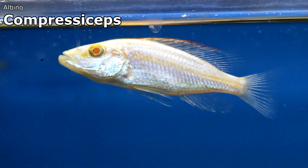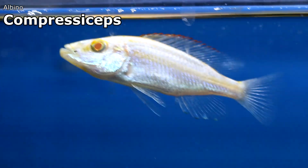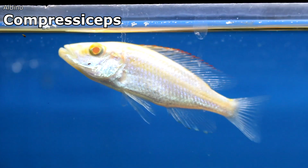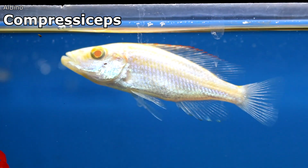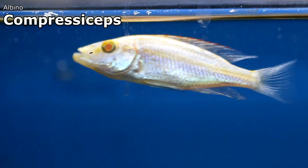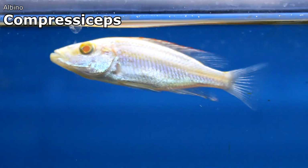Compressiceps is really cool because it looks kind of like a mohawk-looking fish. Really cool, sleek front face down, but I have not seen an albino version, so that's really cool. It looks like we've got 1, 2, 3, 4, maybe 5 of those, but that's a really cool fish that we don't have very often.